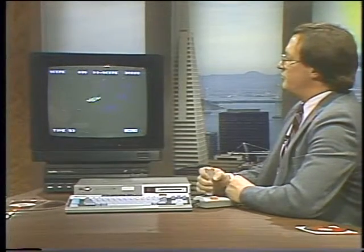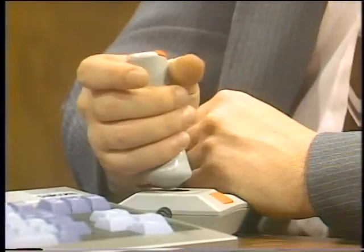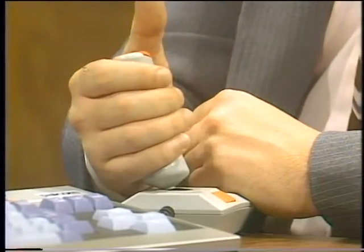And you're seeing the spaceship move on the screen, which is under my control. That's a computer-generated graphic. The background spaceships and the sound effects, the firing sound effects, are computer-generated. The zooming sounds of the spaceships when you hear them are coming from the video disc.